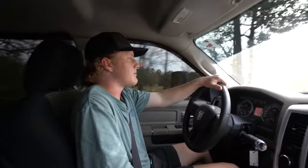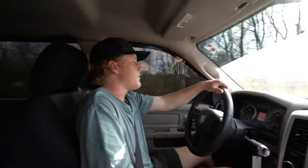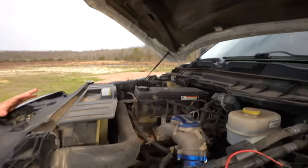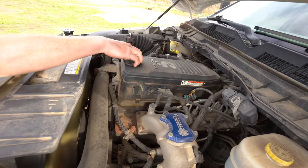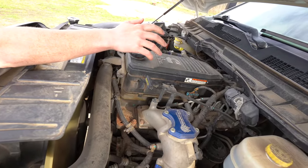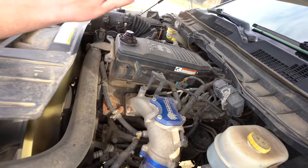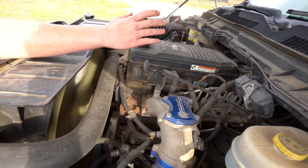So we're gonna check this blow-by once we get back, make sure the cap ain't bouncing. All right, you guys, like I said, you wanna check the blow-by after the engine is warmed up. So all you gotta do is just take the oil cap off. Minimal. Nada. No blow-by at all. Nothing.